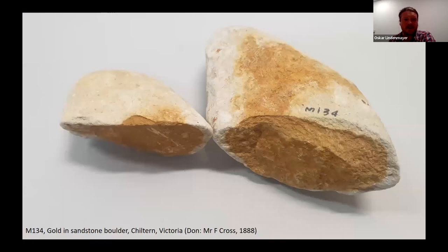So just to show you some examples from each of those major transfers, this is a specimen of gold in a sandstone boulder. If you really squint, you can see the gold little flecks, particularly on the lower left of the larger piece. This was donated by a Mr. F. Cross in 1888. And so this is part of the INT Museum transfer.